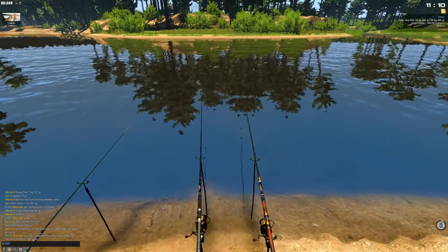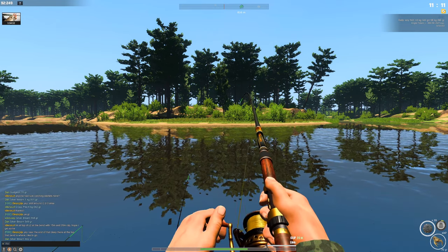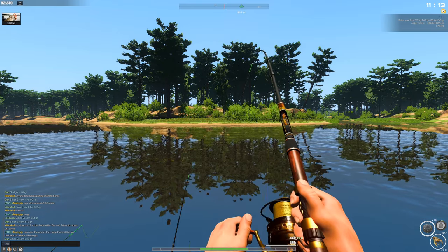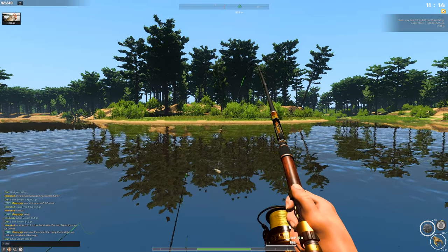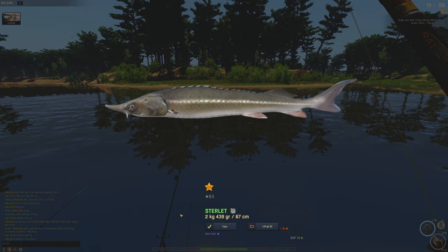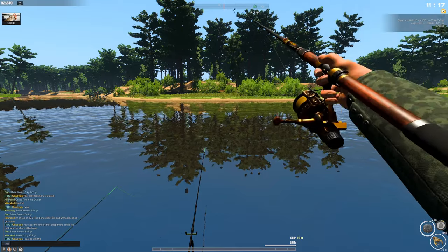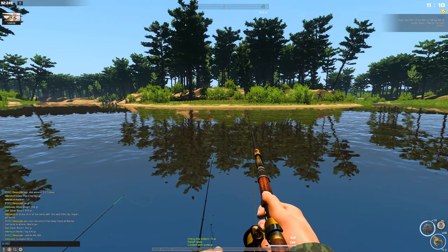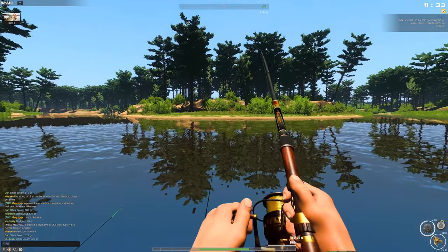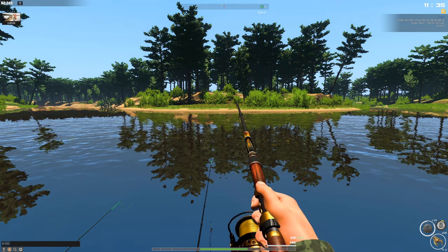Oh, we got something, we got something! Yay! It's tiny though. Please be Sterlet. Bite rate is a little slow though. What the heck is that? Oh, that is a Sterlet. I'm like, what the heck is this? Aw, it's a little baby. Okay, okay. Five meter. Ah, there we go. This one I casted a little bit closer this time.